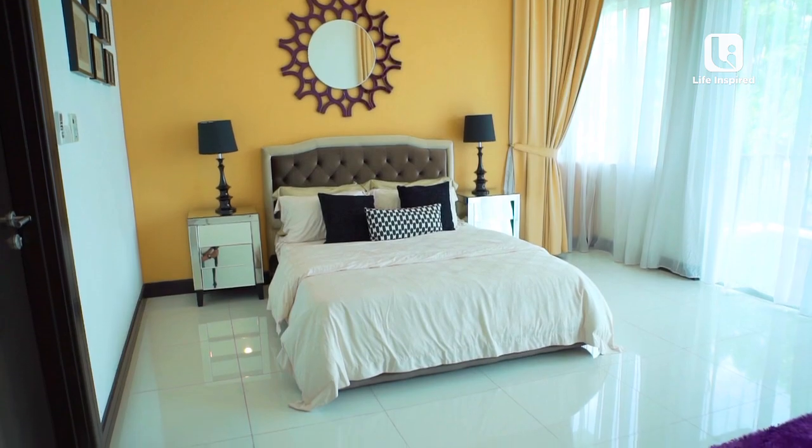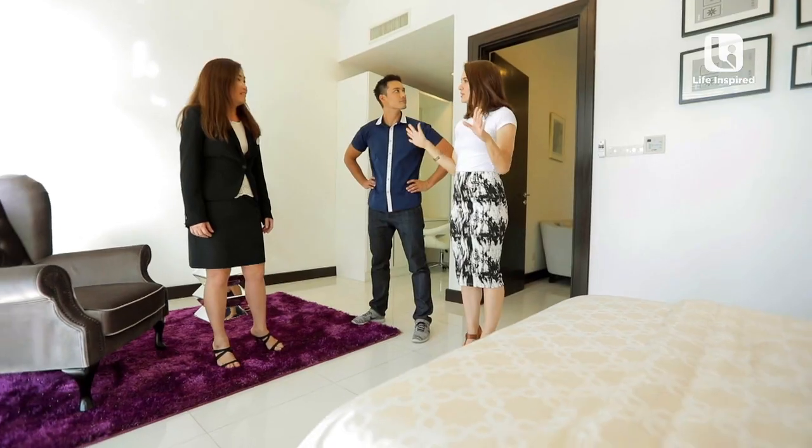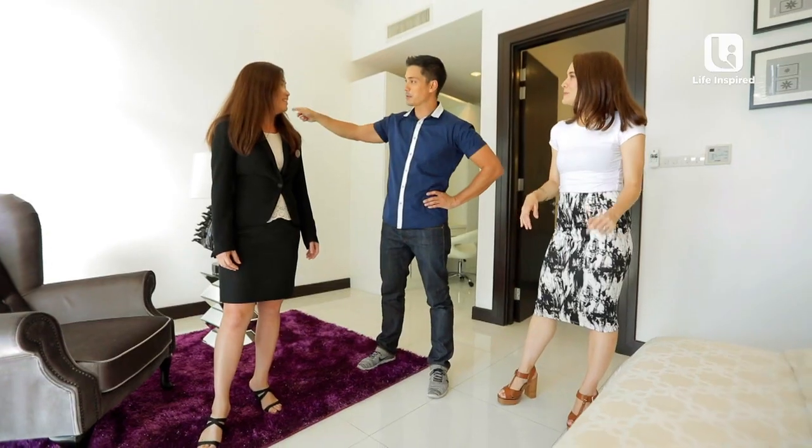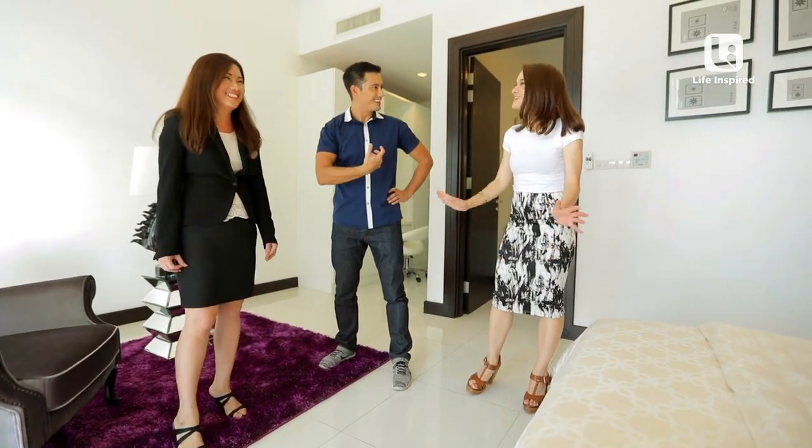So do all of the units here in the Rainforest Villas have their own guest pavilion? Yes, they do. So you'd say that would be like a special feature of it. Yes, all the units here. So I could stay at any one of these owners and they would give me this unit to stay in. They would. Wow, I gotta start getting to know people on the street.